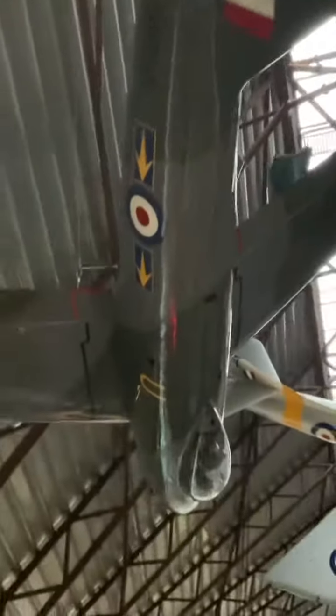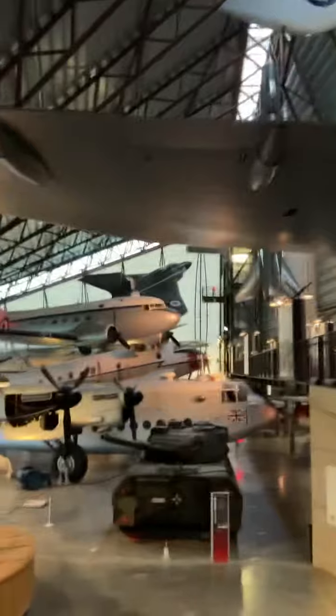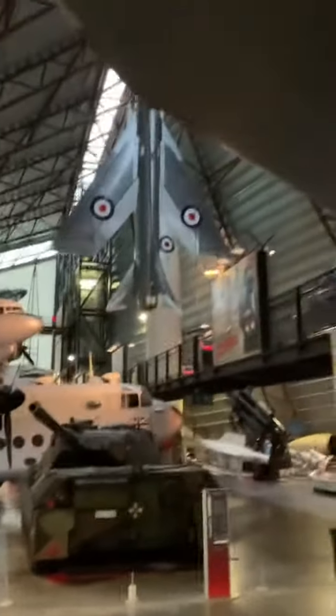You can see the Meteor there. Looking over to the right, you've got the Canadair Sabre, which was the Canadian version of the American F-86 Sabre. There's the Hawker Hunter, the silver one there, which replaced the piston Hawker Sea Fury in 1951. Looking over there, you can see the C-47 Dakota, which took part in D-Day. The right hand side there, the metal aircraft, is the English Electric Lightning, which was capable of flying supersonic in the climb and could also fly faster than a rifle bullet.